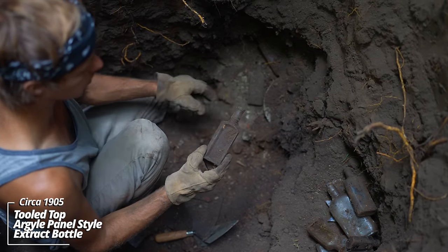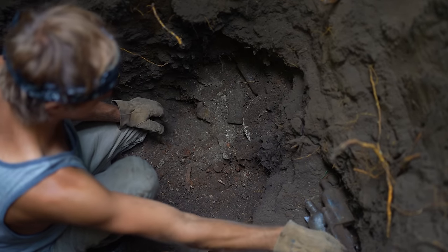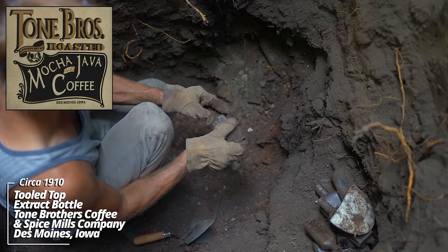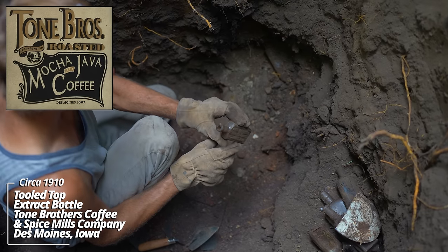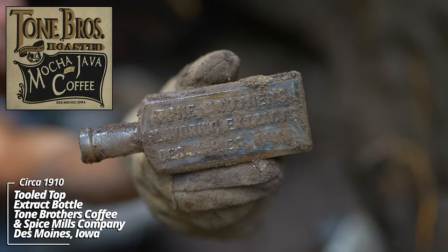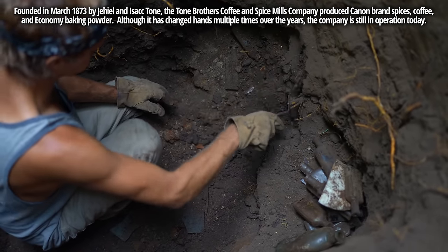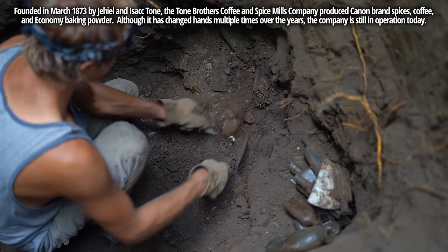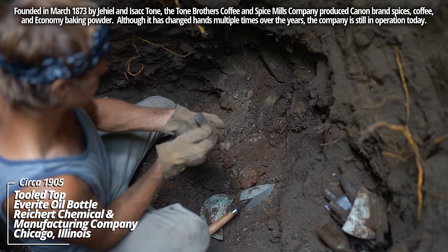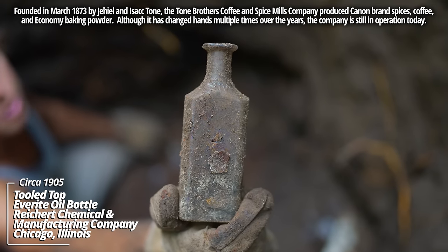I'm amazed at how much stuff is down here. A ball neck panel style bottle, either an extract or a medicine. Oh, here we go. Tone Brothers Flavoring Extracts, Des Moines, Iowa. All the stuff down here is filled with groundwater. It's dumping out all over my gloves. Another prescription bottle. Oh, Everite. Okay, I believe this was some kind of oil product sold in prescription bottles.